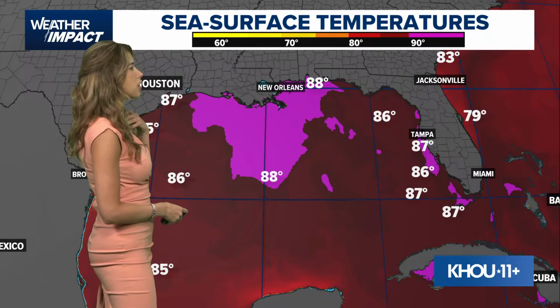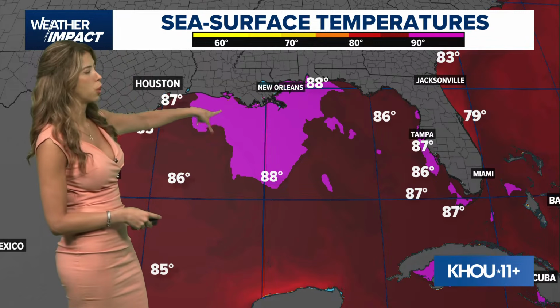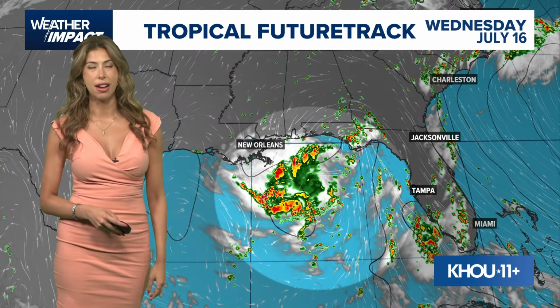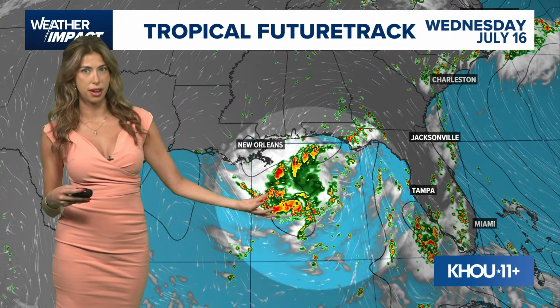For tropical development, you just need water temps to be at about 80 degrees. We are at about 90 degrees, especially as we start pushing into Louisiana. So from New Orleans all the way to almost southeast Texas, that water is hot, boiling, and that is exactly what these storms like to feed on. And regardless if it becomes a named organized storm or not, it's a storm nonetheless, and it's in the Gulf and it's going to have a lot of energy.